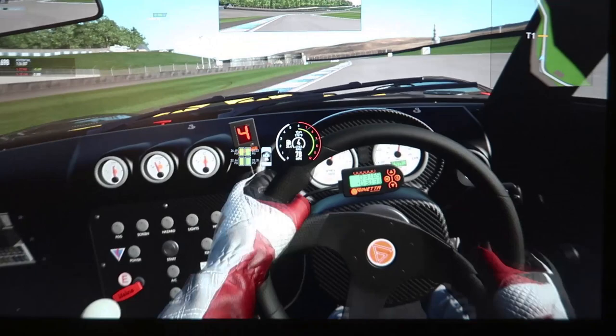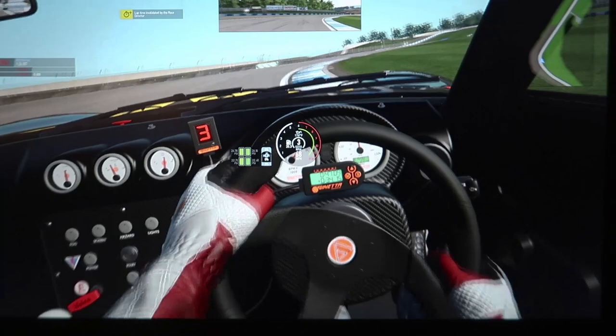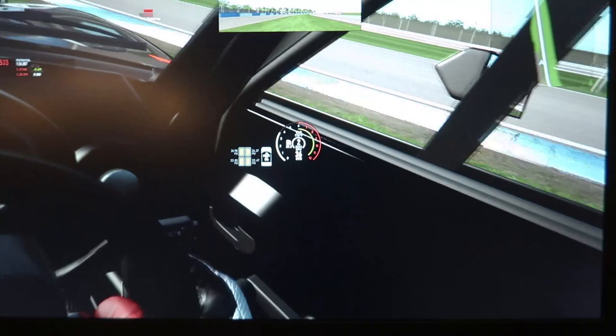400th of a second up, and I've cut the corner. The race director's not happy. Might as well give up. Stick to the day job. Third gear up the hill, try and carry more speed through this time. That's lots more speed. On the grass, spin, I'm dead. I'm checking my blind spot, see if anyone's coming.